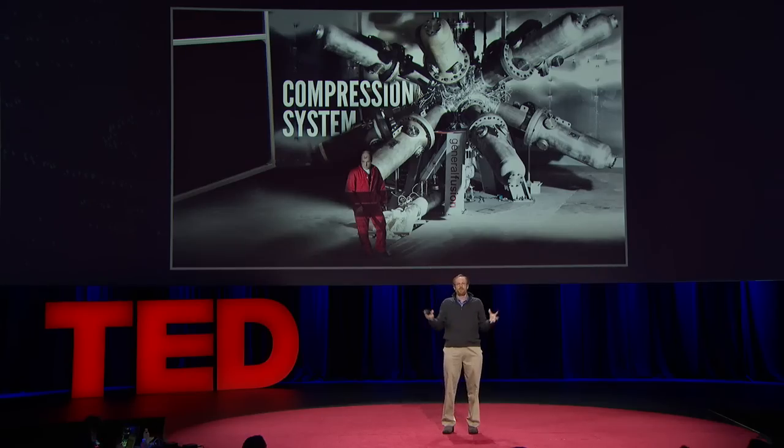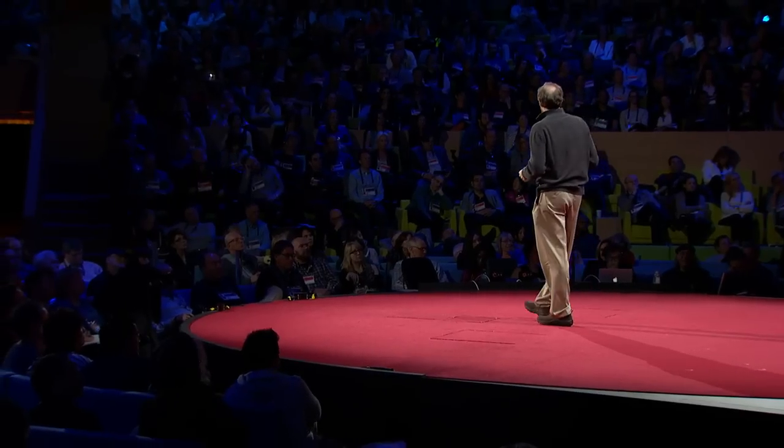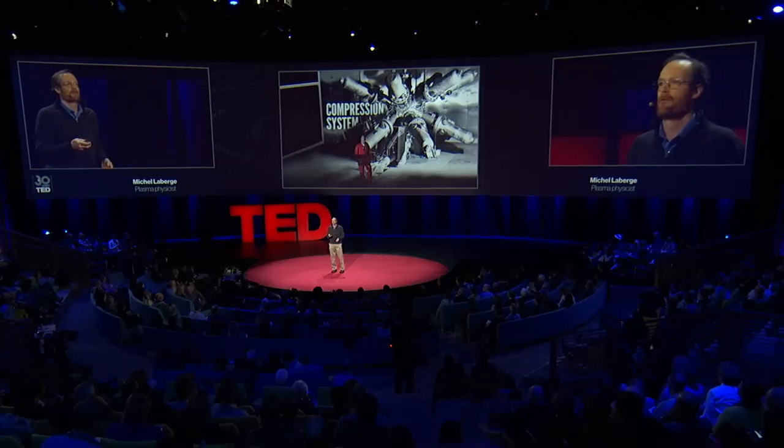Then we build this small sphere, about this big, with 14 pistons around it. And this will compress the liquid. However, plasma is difficult to compress. When you compress it, it tends to go a little bit crooked like that. So you need the timing of the pistons to be very good. And for that, we use a servo control system, which was not possible in 1970, but we now can do that with nice new electronics.